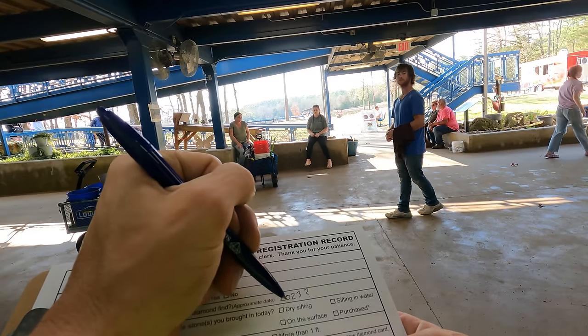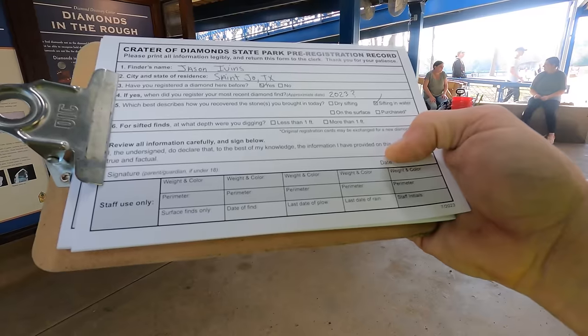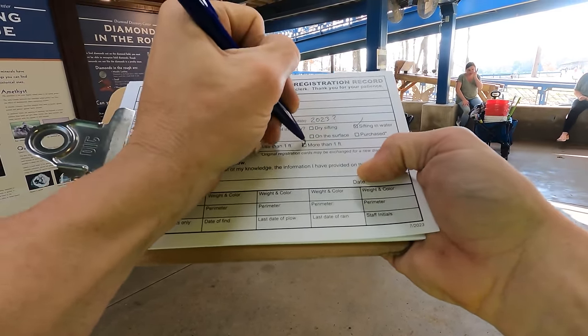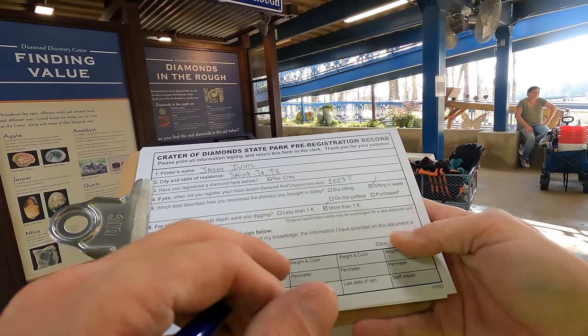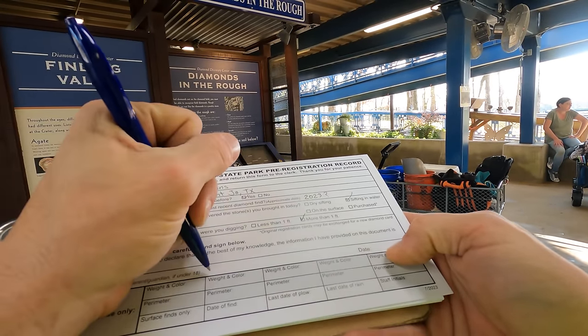A deep hole. Sifting in water. More than 1 foot. That's a new one right there. And you sign it.